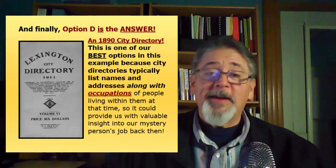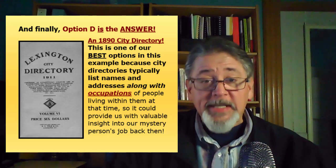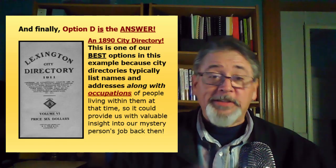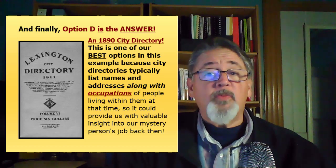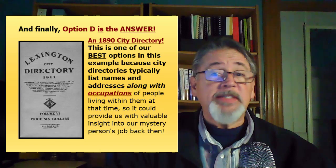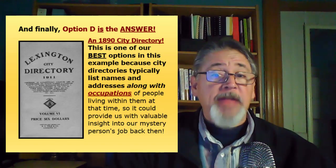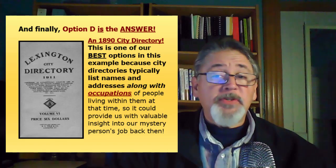And finally, option D is the answer. An 1890 city directory. Did you get it right? An 1890 city directory is one of the best options because city directories list names, addresses, and occupations. And so you can get valuable insight into the mystery person's job back then.